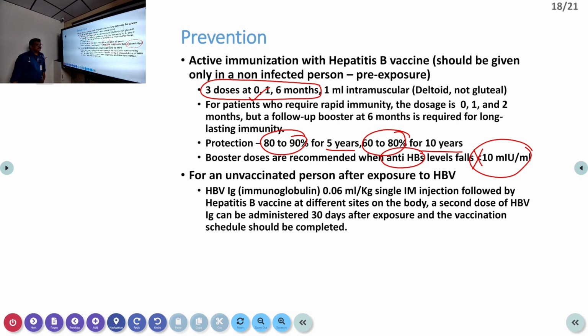For an unvaccinated person, or someone who has taken vaccination but whose anti-HBs titer is less than 10 IU per ml, it is better to go for immunoglobulin. The immunoglobulin dose is 0.06 ml per kg as a single IM injection, followed by hepatitis vaccination. A rescheduling of vaccination should be done there.